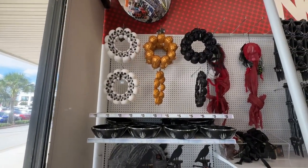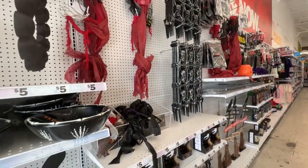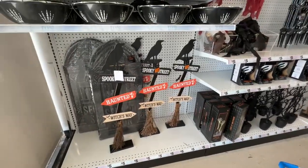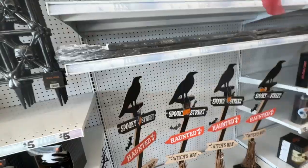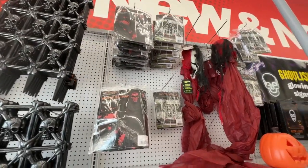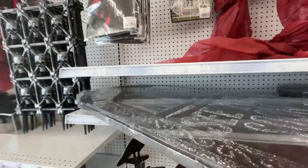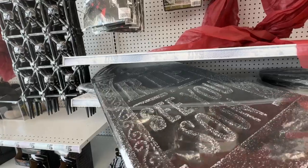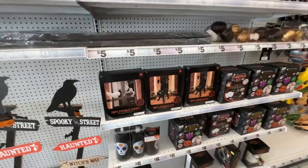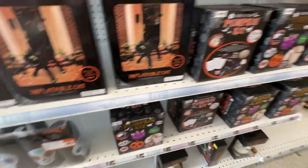Couple little wreaths here, some little fencing, crystal ball, some little trees. Yeah, I think those are actually really cute. There's spider webs for your front porch. Some little hanging things here. Some styrofoam graves. Yeah, they have a lot of cute little stuff here. Inflatable cats. It's 47 inches tall. Pumpkin kit.